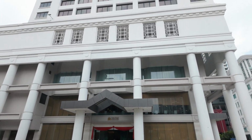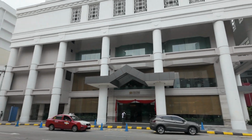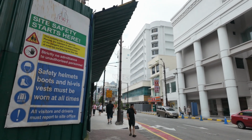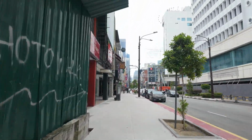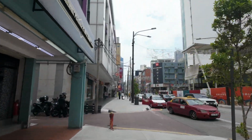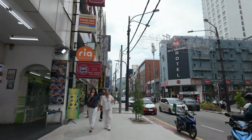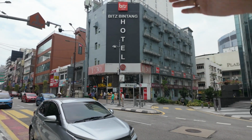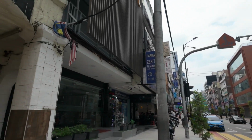So in front of you would be this Royal Signature. Okay, so here we will be going over here. Turn to your left, and we will go straight. If you see this hotel right here, on your left would be some pharmacies and restaurants.